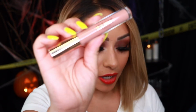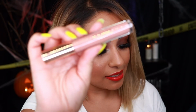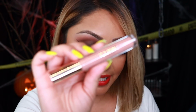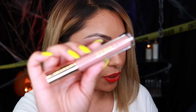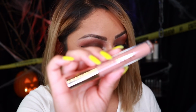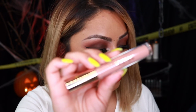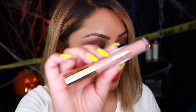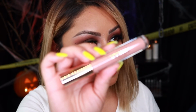Moving along to the last item in the box is this iconic London gloss. This is the lip plumping gloss, and it claims that it's a non-sticky gloss and plumping power. Its high shine formula is infused with a biomimic peptide, which helps support natural collagen production for more defined and voluptuous looking lips. And this here retails for $26.